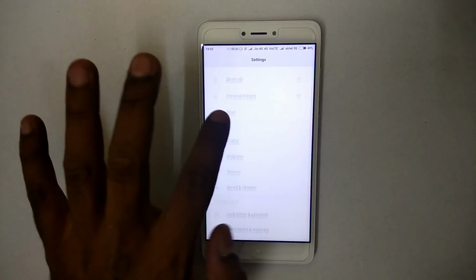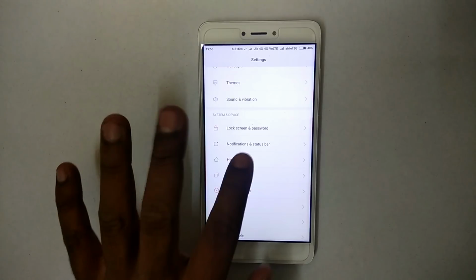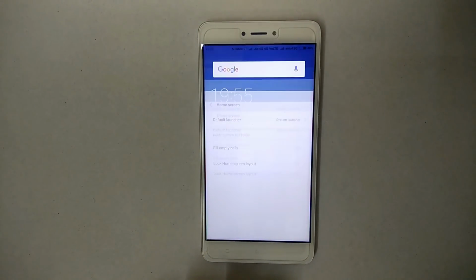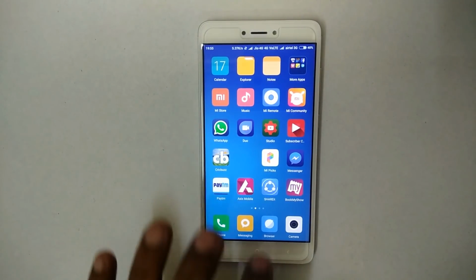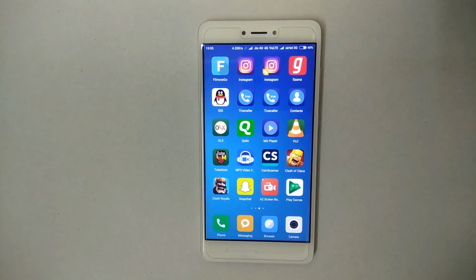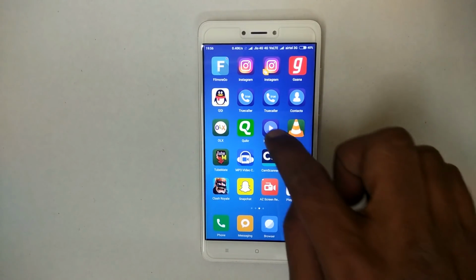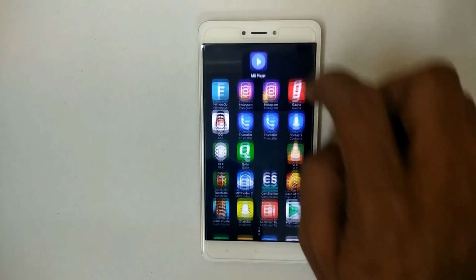Now let's move on to the next feature, which is home screen. So the home screen settings allow you to change a few options here. First of them is fill empty cells. That means if you uncheck that option or turn it off, and then if you uninstall a particular application, that particular area will be left blank. Let's have a look at it.